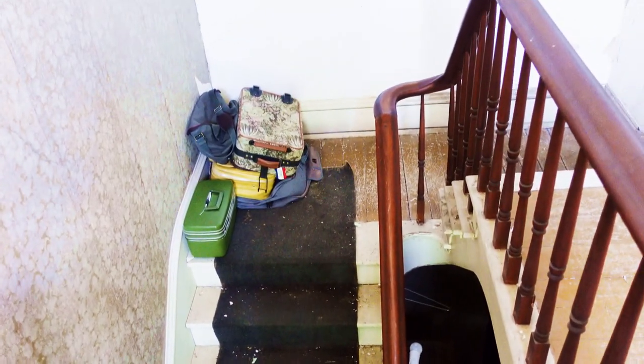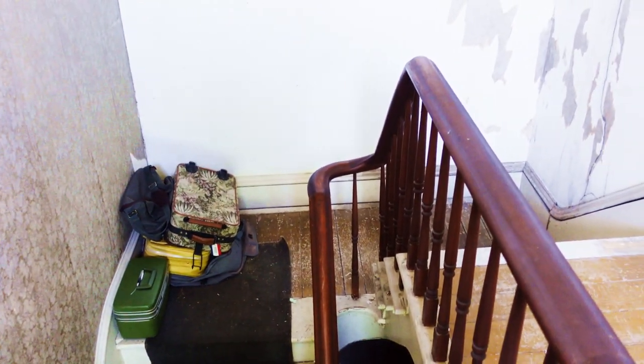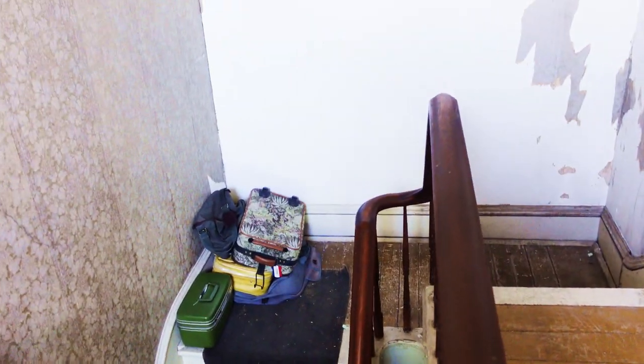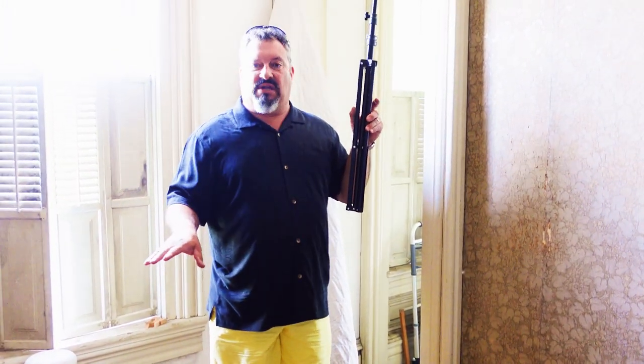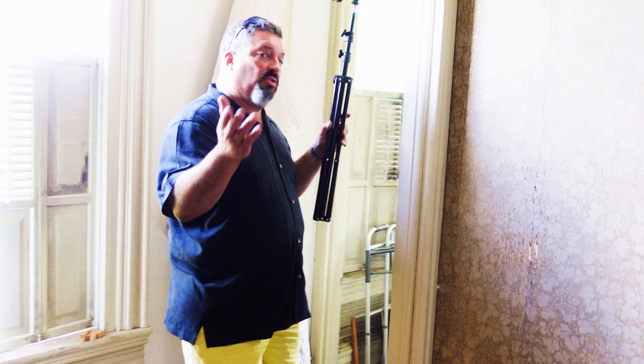There's quite a bit of stuff down there in the closet under the stairs and around the bottom of the stairs, and that's all kind of her eBay stuff, and I'm told that she's gonna shut that sale down like today. And that anything that's left in here is coming with the house. So let's go into the first bedroom here.